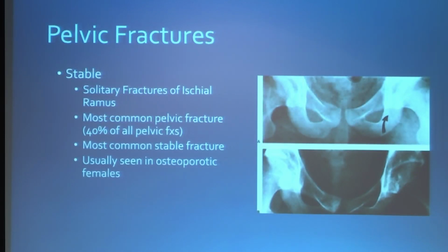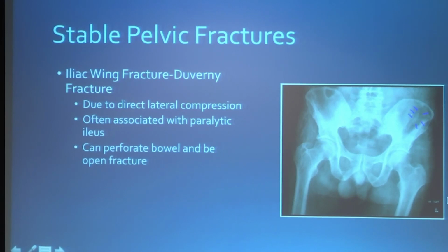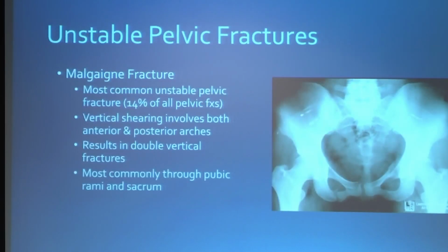Pelvic fractures: there are stable pelvic fractures, such as solitary fractures of the ischial ramus. It's the most common stable pelvic fracture, often seen in osteoporotic females, so old ladies with simple ground level sit falls may fracture the iliac wing. The Malgaigne fracture is the most common unstable fracture, about 14% of all pelvic fractures. It's a vertical shearing that involves both the anterior and posterior arch through the pubis and sacrum, so it results in a double vertical fracture and is pretty unstable.